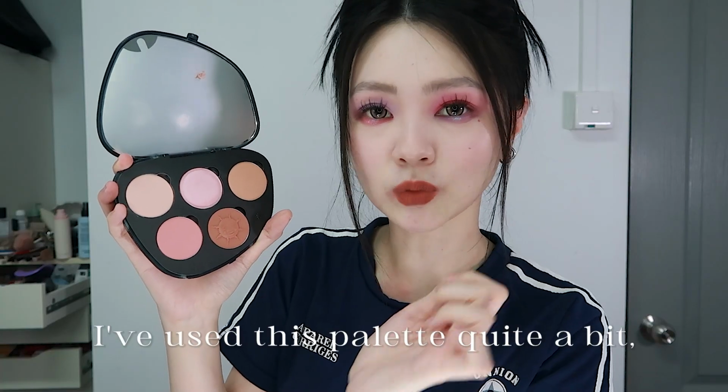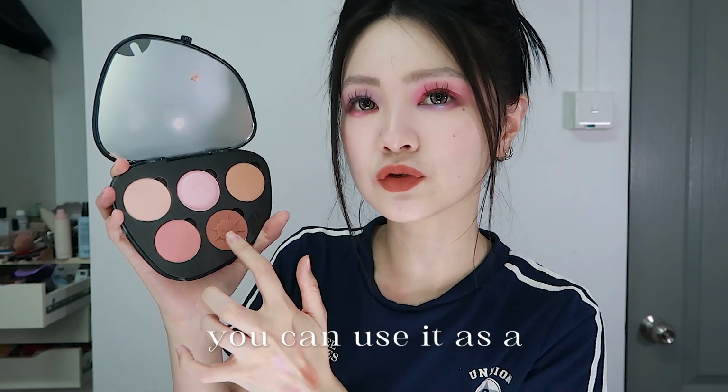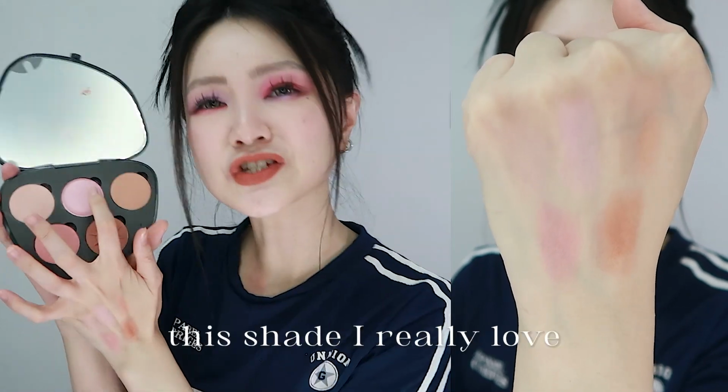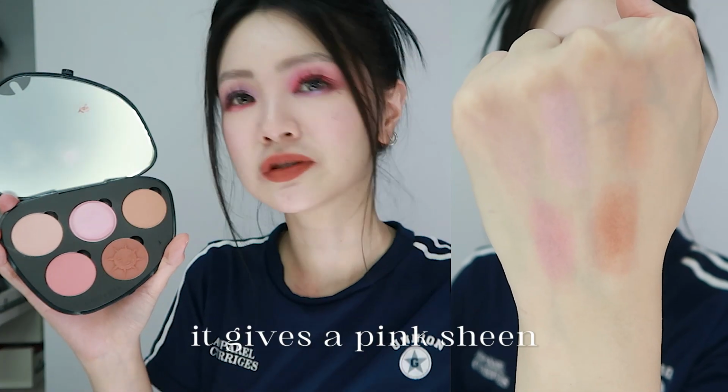I've used this palette quite a bit and I mainly use these 3 shades. This one is a little bit too dark for me. You can use it as a contouring blush. These 2 shades are mainly peaches, and peaches are not really my kind of thing. This shade I really love, pearl shimmer, so it actually gives a pink sheen when the light hits.